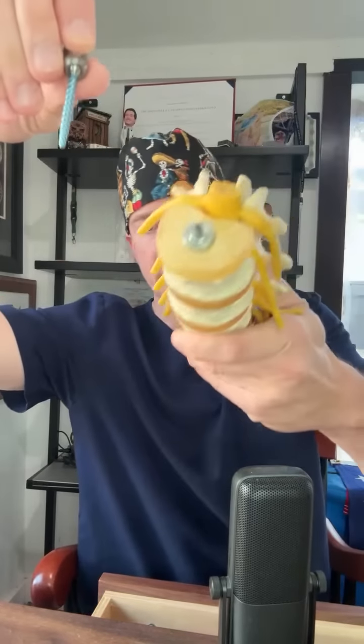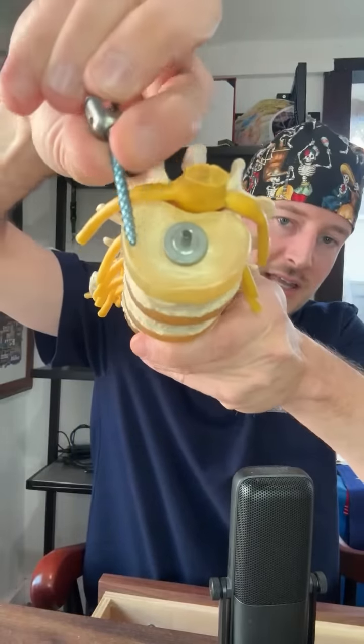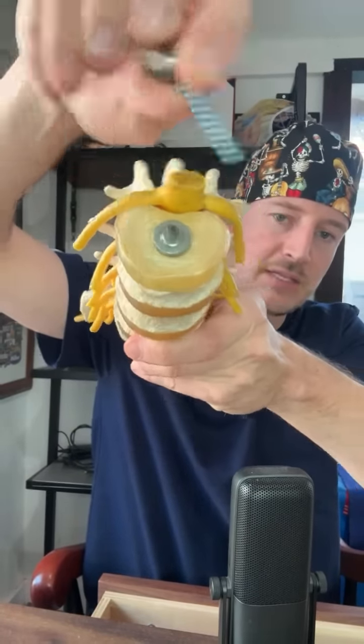Kind of reading some other questions here. Someone asked to show a pedicle screw. This is a pedicle screw. So it goes into the bone. If you're looking down the canal, it kind of goes into the bone. Let me see. Kind of just like that right there. I mean, pretend there's a bone here.